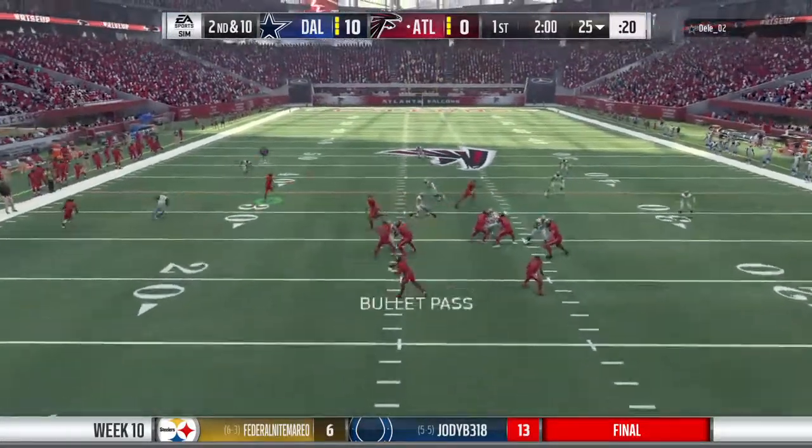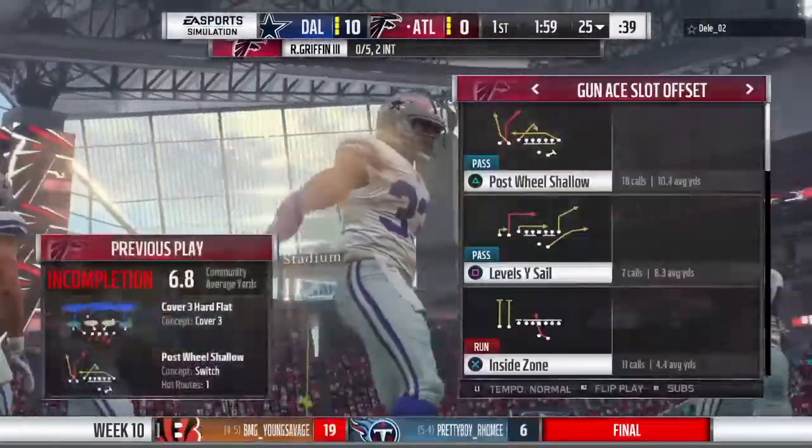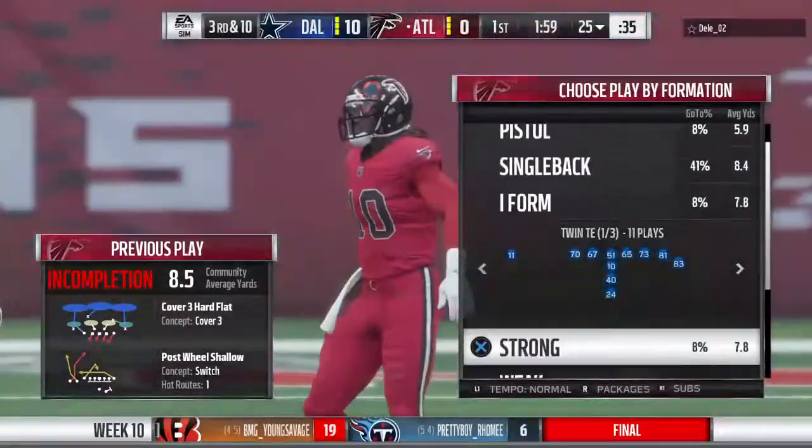Yeah, they said forget the underneath route. They went for the guy on the fly, but as you said, incomplete. The Pro Bowl wideout Julio Jones is intended receiver, and it'll bring up third down.